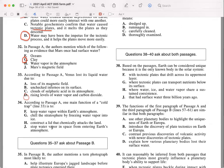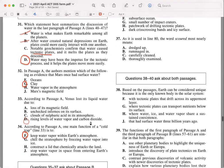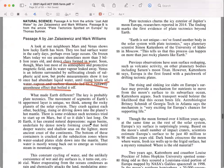According to passage A, one main function of a cold trap is to keep water vapor within Earth's atmosphere, chill the stratosphere by freezing water vapor into ice, construct a lid that chemically attacks the land, stop water vapor in space from entering Earth's atmosphere. So it's F, right? You want to keep the water within the Earth's atmosphere, and that is what the cold trap does. It freezes water vapor and stops it from escaping into space. It's given here, right? So, okay, let's now look at the second passage.